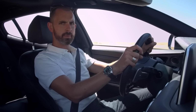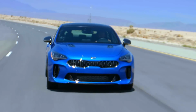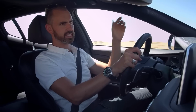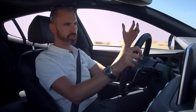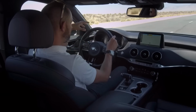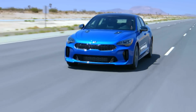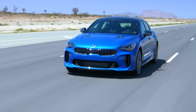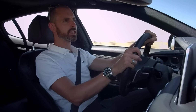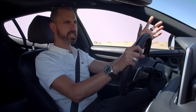Albert Biermann, remember his name? He was a chap that used to be involved heavily in BMW's M division. Kia decided to headhunt him and bring him across to the Korean company, and this is one of his babies. So this will have BMW M in its DNA, it just will. And then you couple that with the aesthetics headed up by Peter Schreier, a design boffin who came from Audi and a couple of other brands.